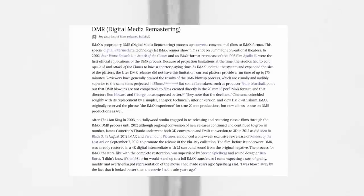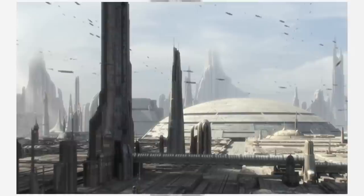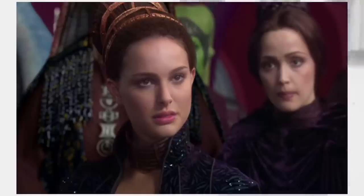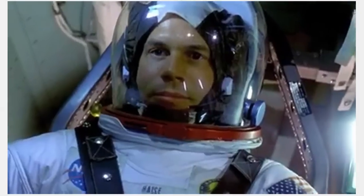To bring more mainstream attention to IMAX, they used Digital Media Remastering Technology, or DMR for short. This would convert conventional 35mm films into IMAX, with one of the first films to do so being Apollo 13. This was met with general praise from reviewers and audiences, but some filmmakers weren't a fan as it wasn't comparable to films shot directly onto 70mm 15 perf IMAX film.